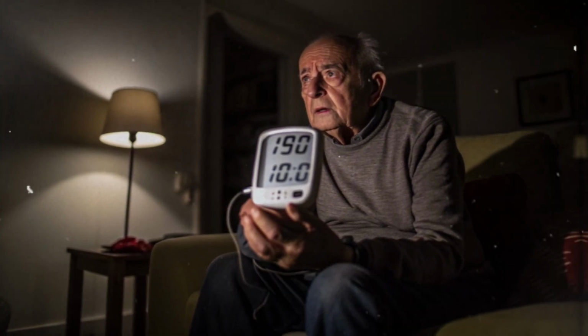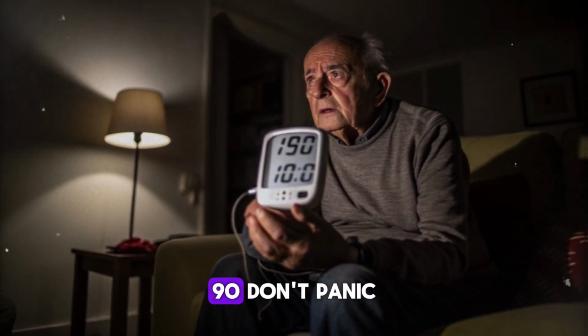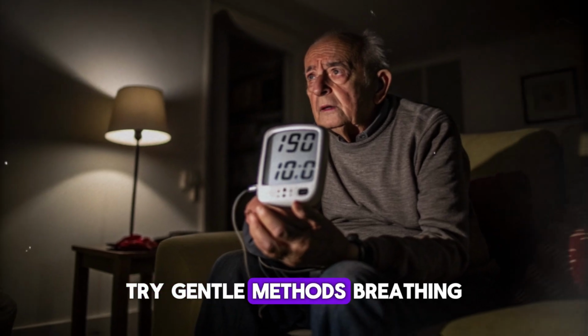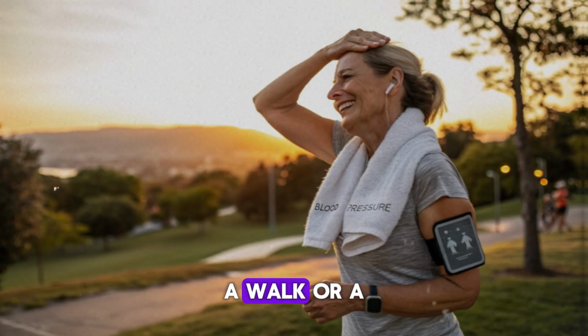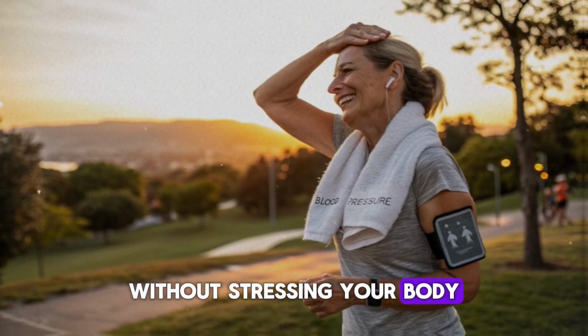Mild elevations. If your pressure is moderately high, like 140, 150 over 90, don't panic. Try gentle methods: breathing, hawthorn, valerian, a walk, or a salt bath. These can often work just as well without stressing your body.